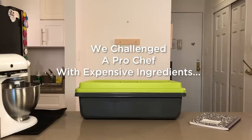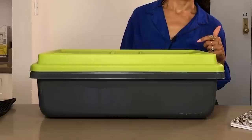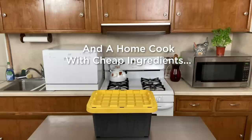Hi, I'm Lani. I'm a professional baker. And in this box are all the ingredients for a batch of $118 brownies. Hi, I'm Emily. I'm a home cook. And in this box are my $14 brownie ingredients.